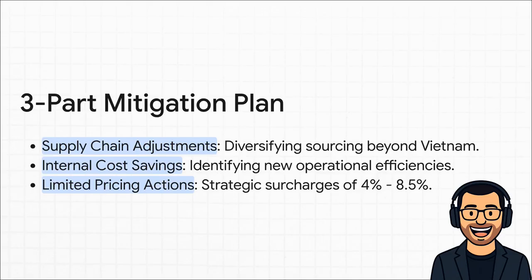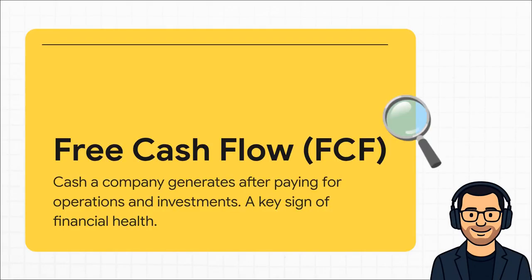We're talking surcharges between 4 and 8.5%. And get this, they've already checked, and that's on the low end compared to their competitors. Super smart. We mentioned that term free cash flow a couple of times, and it's so important to this story that we wanted to give you the textbook definition. It's the cash a company generates after it pays for everything it needs to operate and maintain itself.